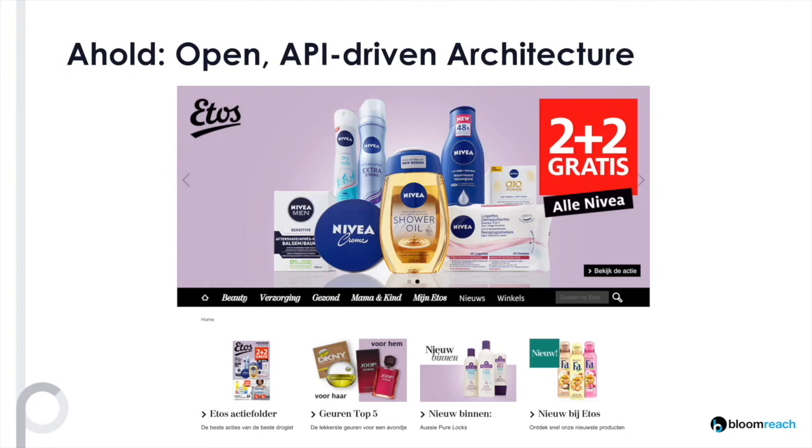Additionally, however, we're also able to support them with our single page application hybrid model. Ahold had already developed quite a few single page applications which they're using as part of their architecture. They didn't want to have to completely rebuild these applications within BloomReach Experience. Specifically, the developers we were working with were fully focused on React applications, and so weren't familiar with BloomReach Experience to be able to build that same kind of experience there.